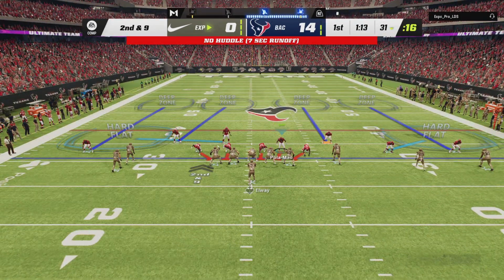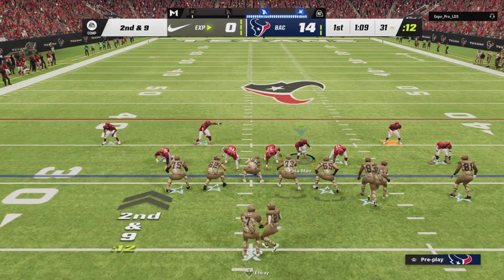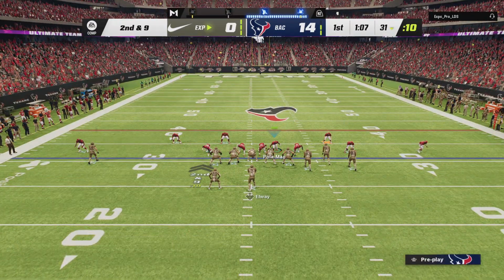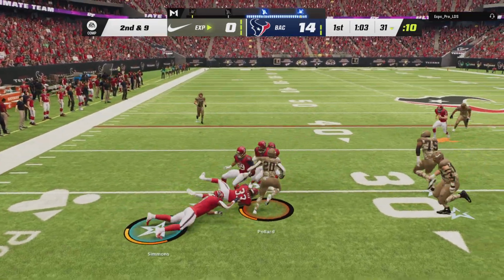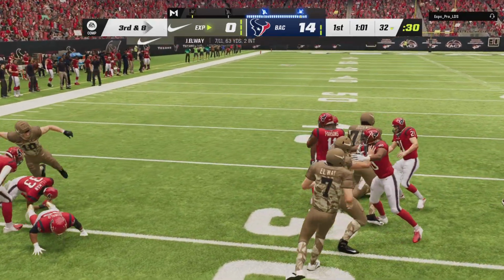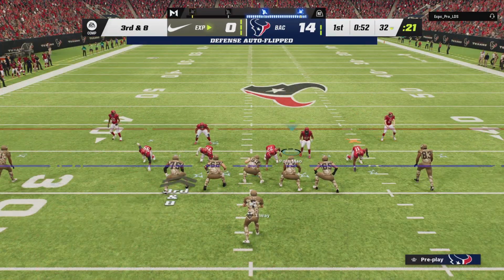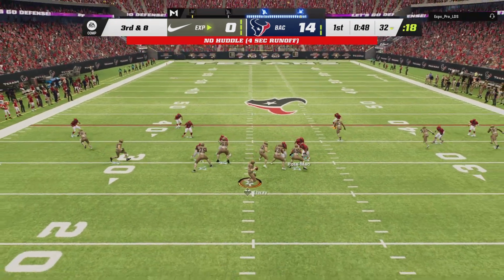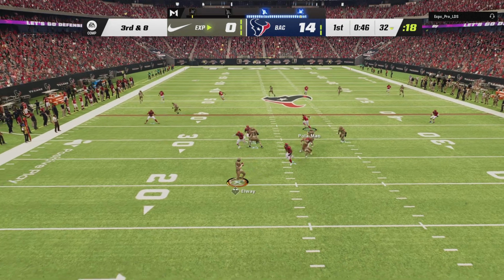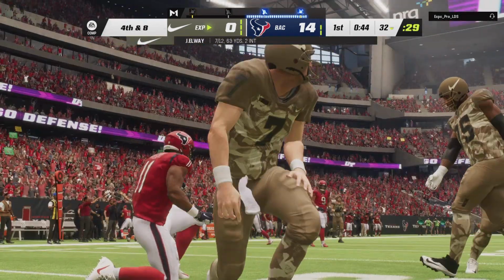Brings up 2nd and 9 at the 30-yard line. Elway to throw on second, finding his safety valve here. That's complete. It'll be a gain of just a yard. And 3rd and 8 now. In search of 8 yards here as they hope to convert the first down. On 3rd down, Elway steps away to his left, and he'll be hit as he releases it.